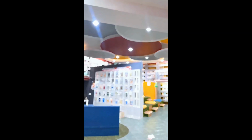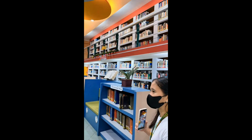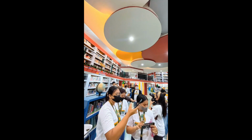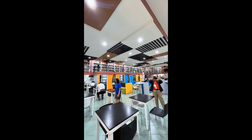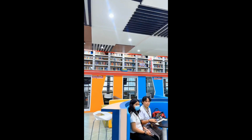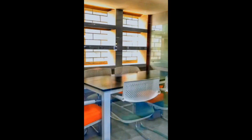CITU Library has more than 1,000 collections, materials, and resources. They contain books, periodicals, and other materials for reading, viewing, listening, studying, or reference. They also provide a multimedia hub, computer hub, multimedia reading area, reading hubs, analytical reading area, discussion rooms, and reading areas with shelves.